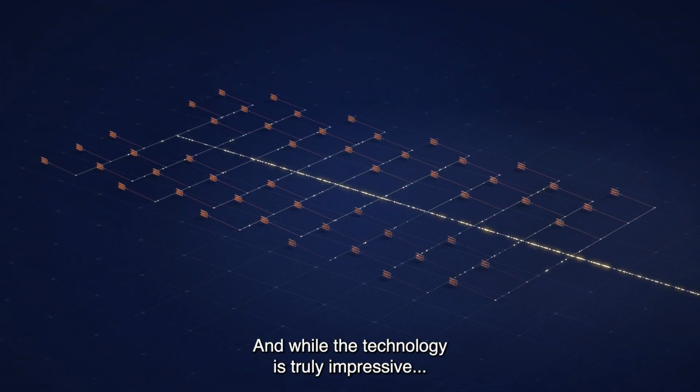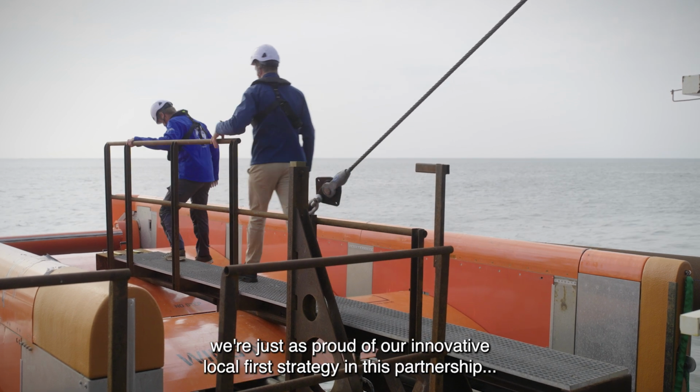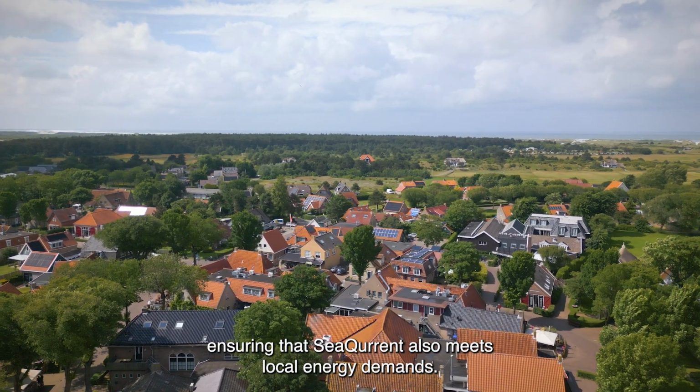And while the technology is impressive, we're just as proud of our innovative local first strategy in this partnership, ensuring SeaQurrent also meets local energy demands.